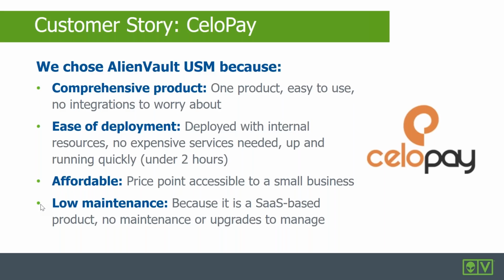And one of the things that I really enjoy about the AlienVault partnership is that we're definitely on the same page there. We're mutually interested in making things great. So that's not a bullet point on here, but I do think it's worth sharing because it was important to us in the decision-making process.